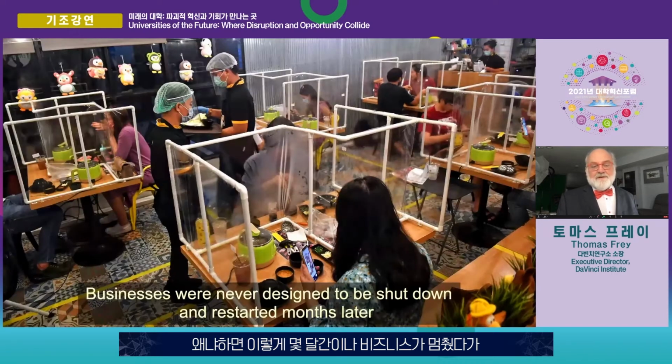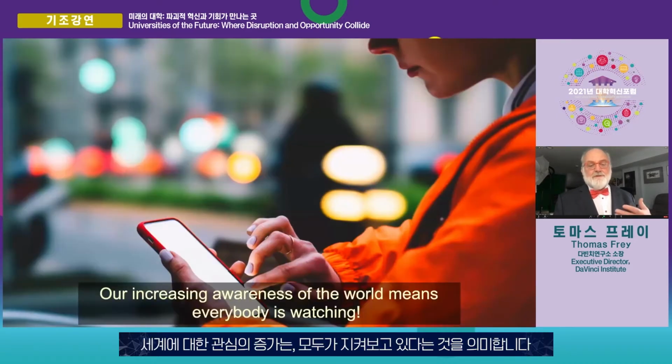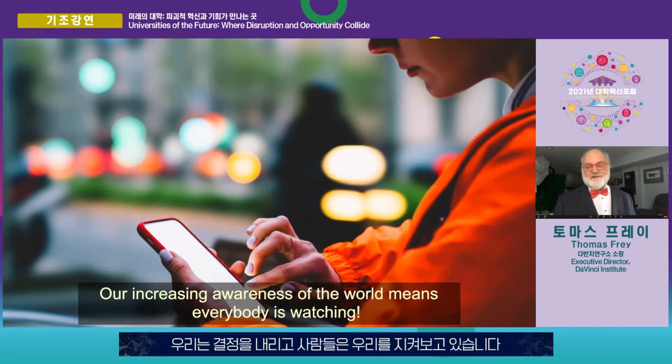Businesses were simply never designed to be shut down and restarted months later. And it's impossible to have this many top-down decisions without creating a massive number of unintended consequences. So our increasing awareness of the world means that everybody is watching. So we're making these decisions and people are watching us.